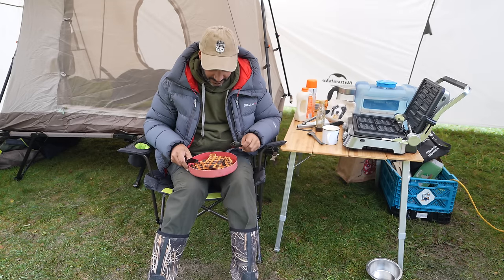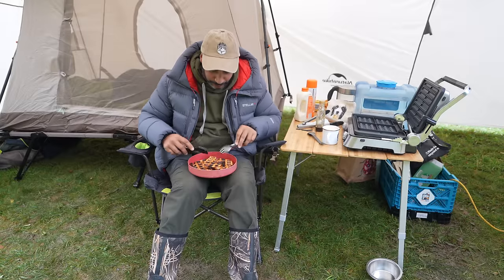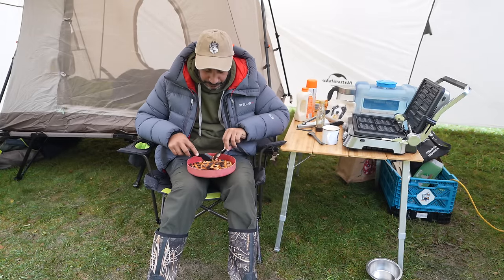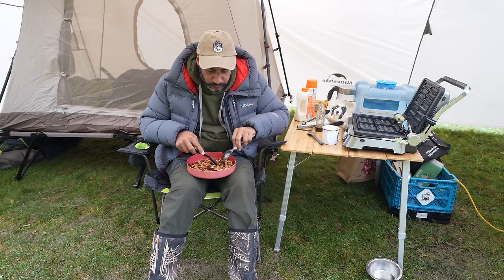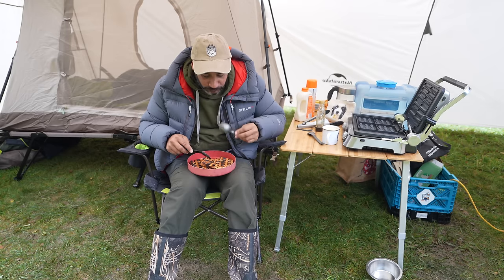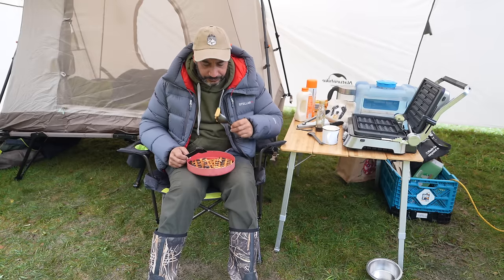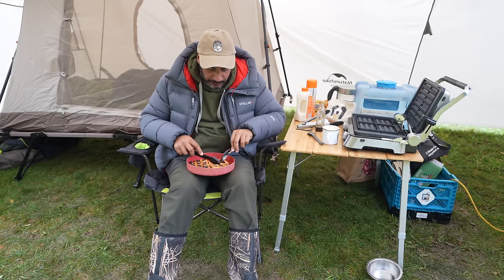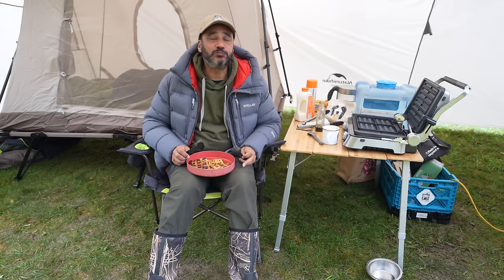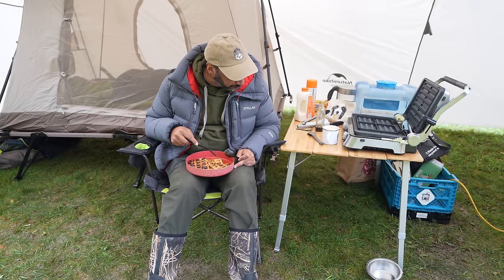I might have to use a serrated edge. Okay. Oh, they're crispy. Crispy. Mm. It's so good.